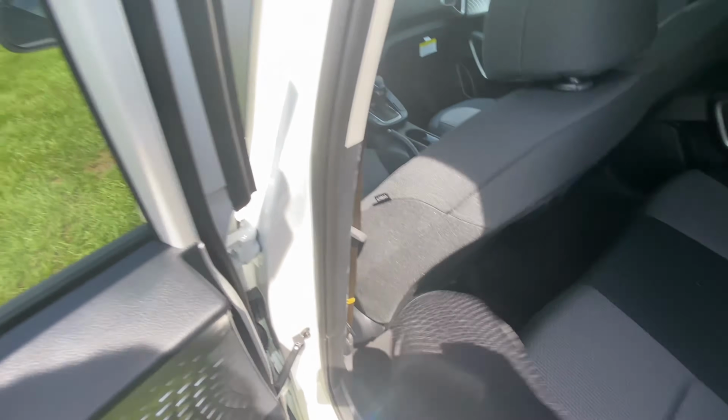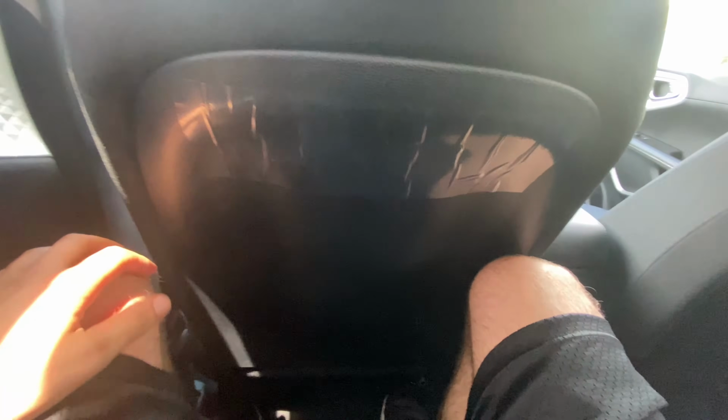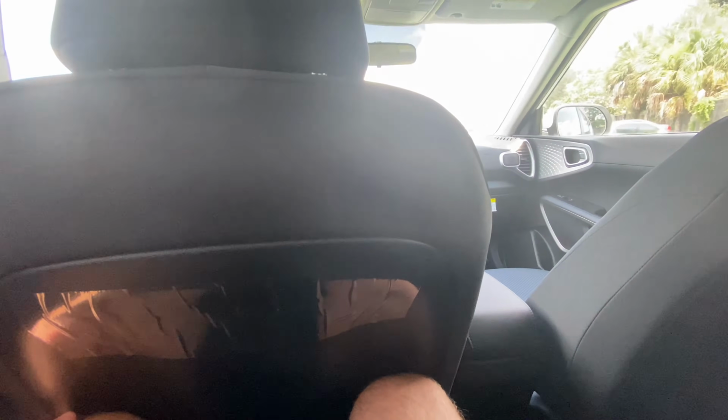Let's check out the space behind my seat setting. So I'm 6 feet tall, sitting behind myself. My legs are starting to touch, but I'm still pretty comfortable considering I'm in a very subcompact SUV right now. My headroom, I have plenty of headroom. I got at least 2 or 3 inches of headspace. That's thanks to this vehicle's boxy design.